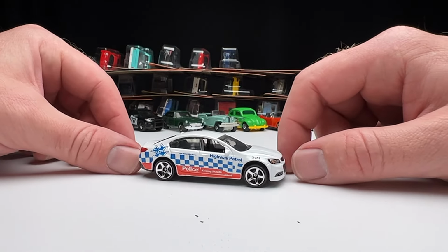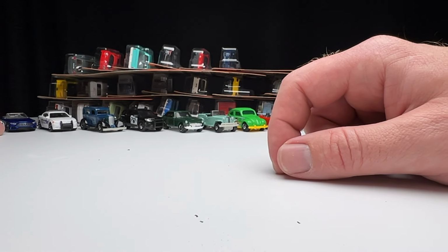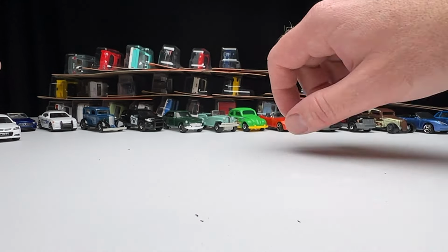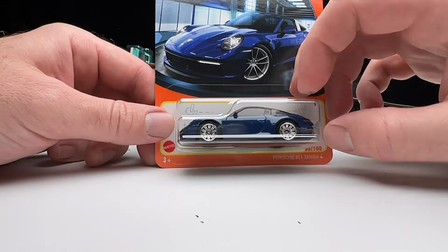But this is a pretty nice looking model, actually, as well. All right, digging that. Put that one right here. All right, moving on. This is a nice looking model.